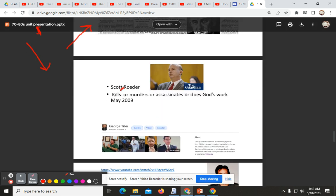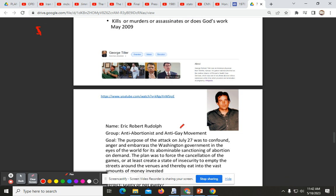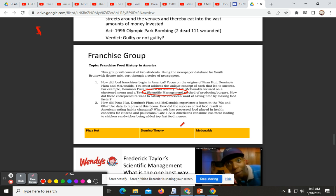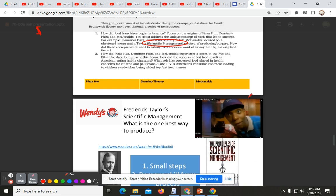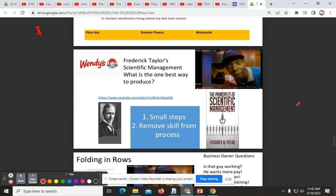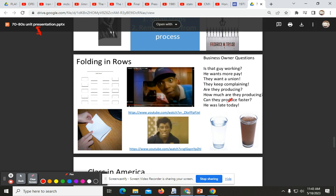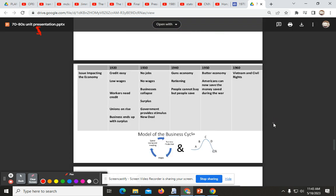And you see a lot of doctors being killed and abortion clinics being targeted in the name of abortion. We also have a franchise group that has to talk about the role of scientific management, which takes us back to the 1920s, and how franchises like Domino's, McDonald's used specific strategies to outperform their competitors. And you should be referencing some of the things in the 1920s.